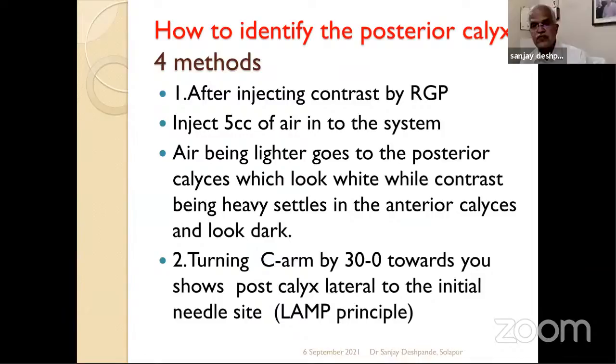Now the other way of identifying the posterior calyx is to turn the C-arm towards you, and the posterior calyx moves away from you. I will tell you the logic of this later on. You remember this lamp principle, and the same thing applies here. So these are the ways you identify the posterior calyx.